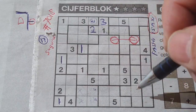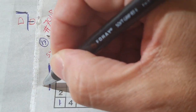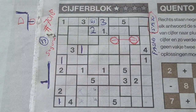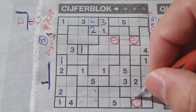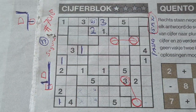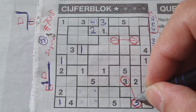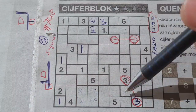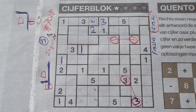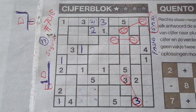Then the following shape, how about this shape? Let me draw this shape here then. When you see this kind of shape, remember that this box has the same number as that box. So this box has the same number as that box. So in this case, it's a 3 here. Alright. Do we have more of these kind of shapes? Well, we have 1 here. It's rotated. So this box has the same number as that box.